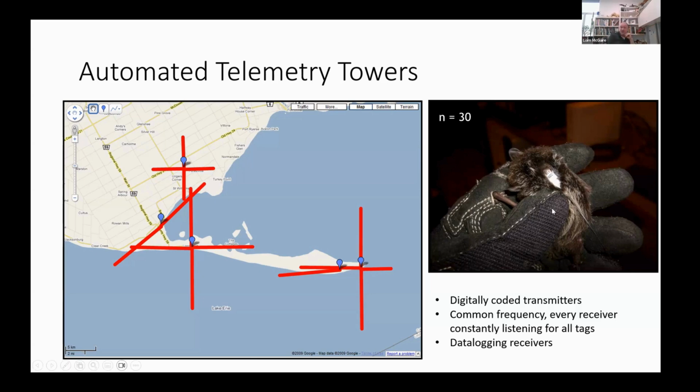So now we can catch a bat, we can glue a small transmitter onto its back and release it. We catch the bats right here. This is where the bird observatory is, down towards the base of the peninsula. And as long as the bat is within range of any one of these towers, so each blue balloon here is a tower with a receiver, and the red lines are the approximate direction and detection distance of the antennas on these towers. So as long as a bat is within range of any one of these towers, it'll check itself in, and we can gather information about where they are, how they're moving, what they're doing in this area.